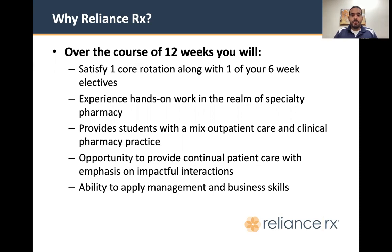And then obviously the ability to apply management and business skills. Myself and a few of the other pharmacists here are PharmD MBAs. Definitely a lot of management experience here on site, not only on the business end of obtaining new business and maintaining business, but also on the side of managing programs and managing teams. So we'll definitely give you some insights there.